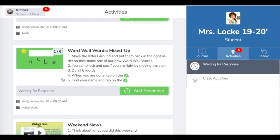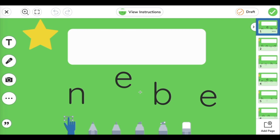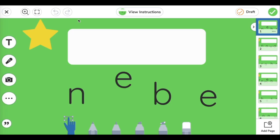Okay. Oh, I just saw this. Yeah, that's what I assigned. So word wall words mix up. So I'm going to click on this and view the instructions. Number 1, move the letters around and put them back in the right order so they make one of our new word wall words. Number 2, you can check and see if you are right by moving the star. Do all 6 words. When you're done, tap on the green check. Find your name and tap on the green check. Okay, now I know the directions.